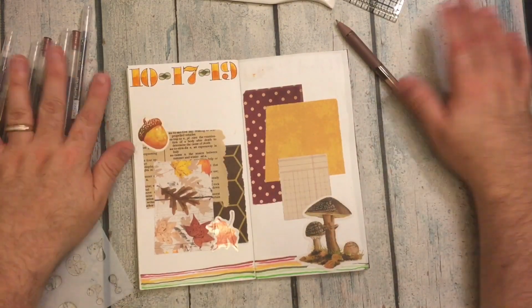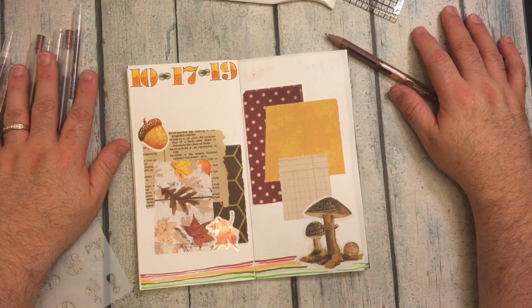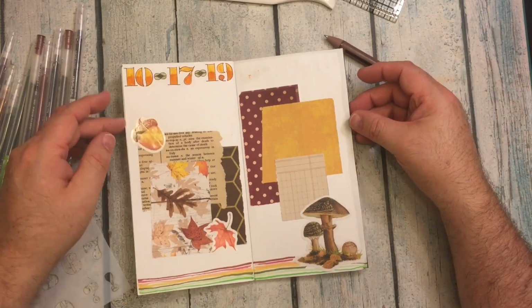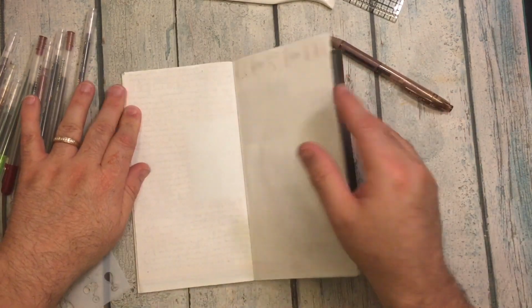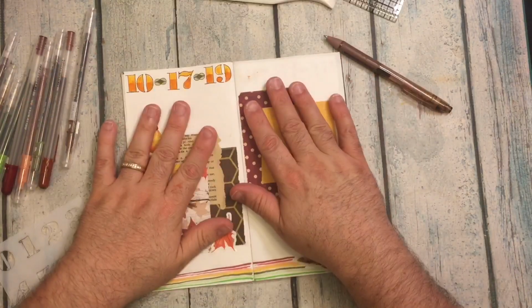But there you are, just a quick little spread so you can see how I've been doing my journaling. So it'll just be words, words, and words.